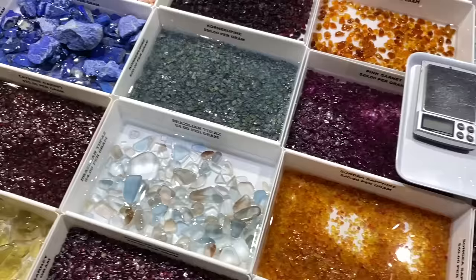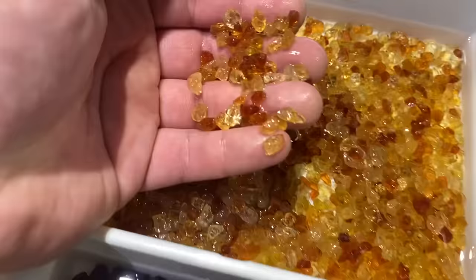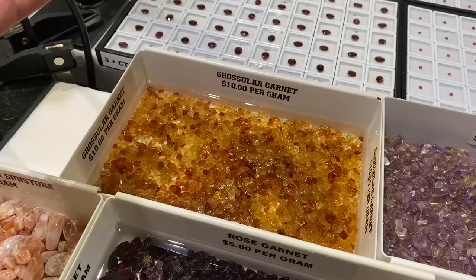These are really cool. $10 per gram. I mean, if you're a faceter and you're looking to work a couple of these, you probably get like four or five of them for $10. It's a really good deal.